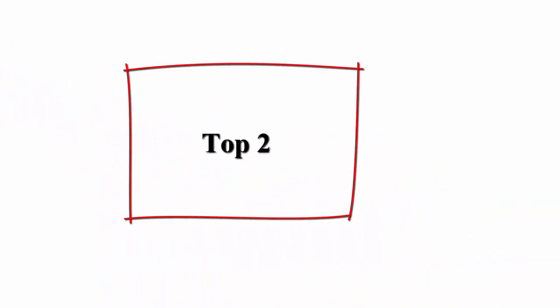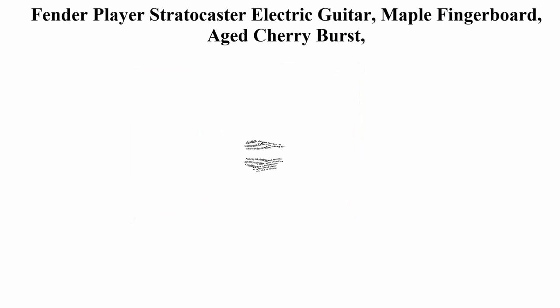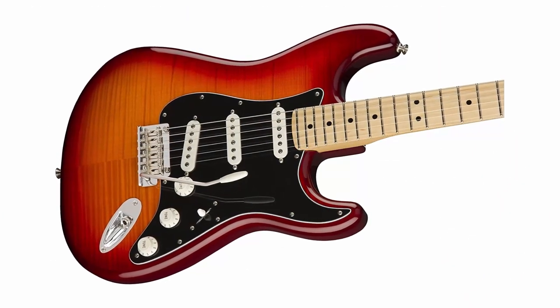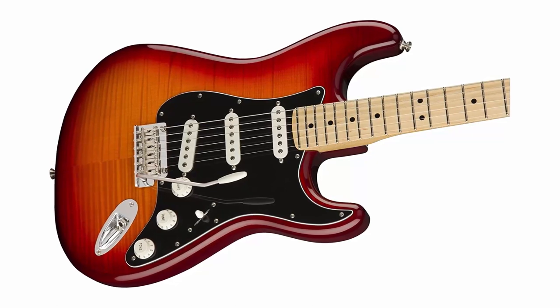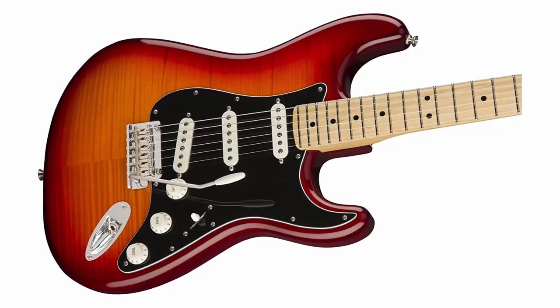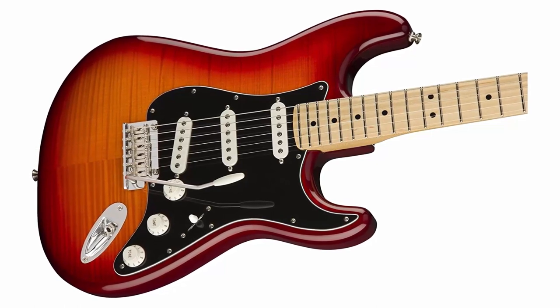Top 2. Fender Player Stratocaster Electric Guitar, Maple Fingerboard, Aged Cherry Burst. Hand orientation, right-handed. The inspiring sound of a Stratocaster is one of the foundations of Fender.